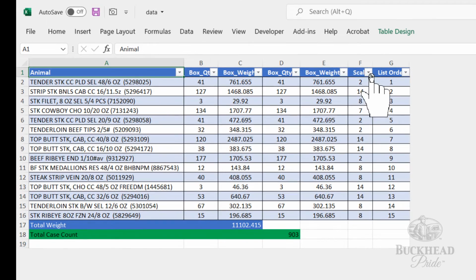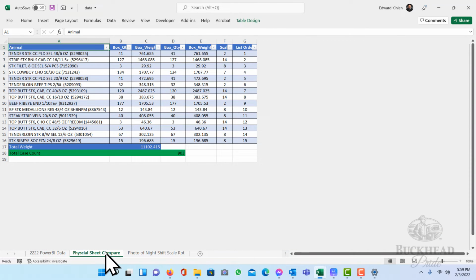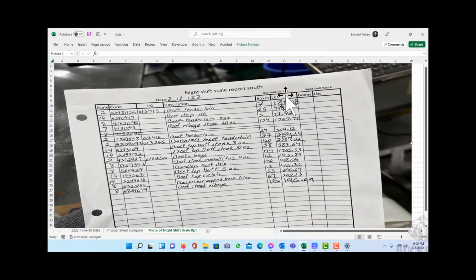So I created another sheet, and all I did was add the scale numbers and the list order 1 through 15. So this report matches the physical sheet exactly. When I compared these two, what I started to see was significant. When I did a total here, it shows 11,102 pounds, and I also did a total here. It says 903 cases. That is what I think is the discrepancy. There were several items of discrepancy, specifically up here at the top, and that affected the way they were able to record that data on that sheet and send the report at the end of the night.